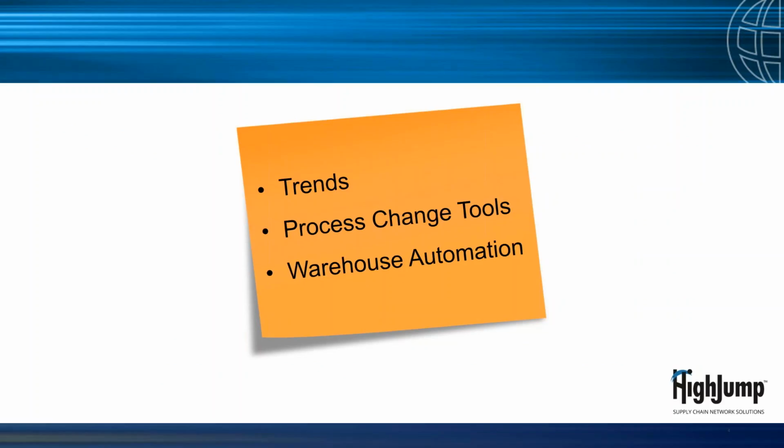Now, some of these are trends that have been going on for a while, and others are things in their infancy that you could review and consider to help create the future of your own supply chain. We'll discuss trends I see potentially impacting your warehouse operations and driving change, tools available to help you optimize processes and more efficiently manage the change that's going on, and types of warehouse automation for you to consider.